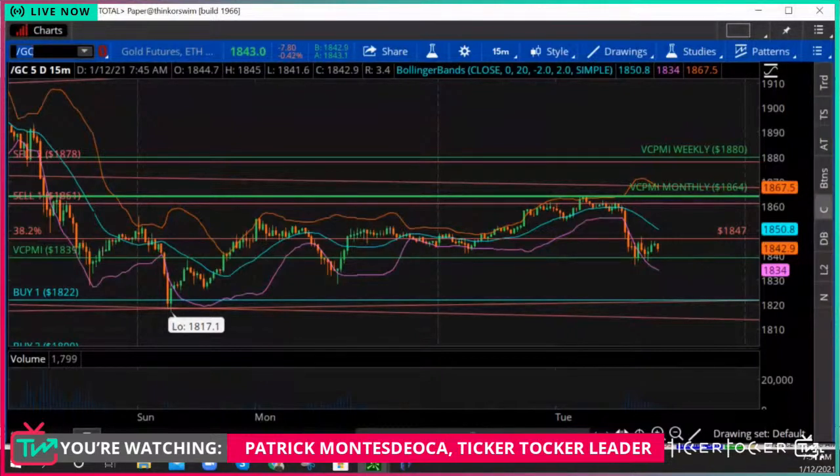The VCPMI daily average price yesterday was roughly around the 1865. We're looking at today at 1839. Yesterday, it matched the monthly average of 1864. And if we get a close above 1865, this is going to be extremely bullish for the gold market. We're looking at the buy one level today at 1822. As we see from yesterday to today, the buy levels are at higher highs. And that's pretty bullish.